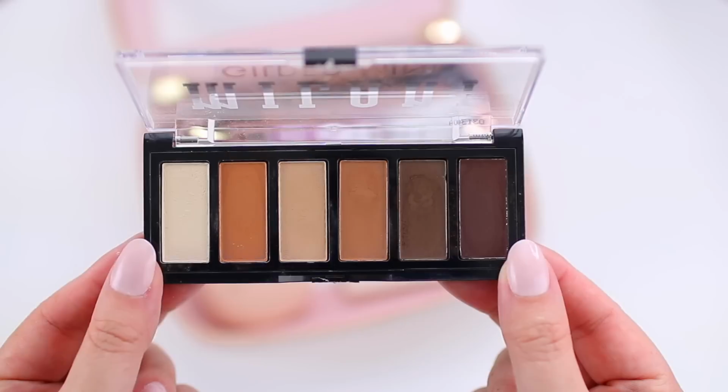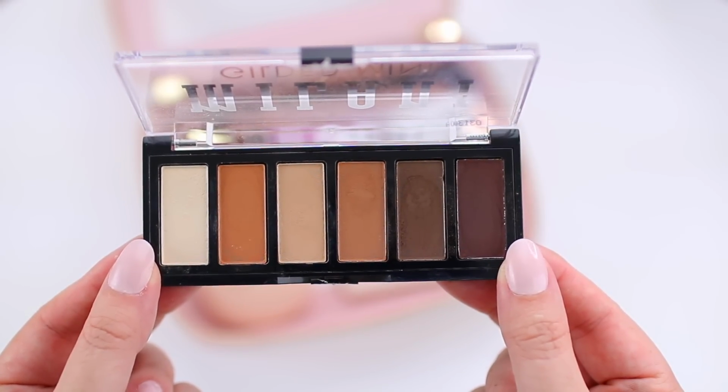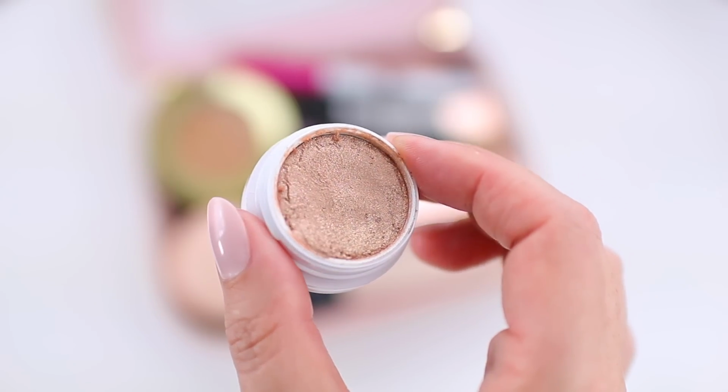And then I also have the Milani Gilded Mini palette. This one is in Whiskey Business. This one is a fully matte palette, but it does again have a lot of staple shadows in here. I also did bring 2 ColourPop Super Shock shadows. So I have the shade Amaze, which is funny because I would have considered this a very natural color a few years ago, but for me now it's more of an easy everyday smoky color. And then I also have La Mesa.